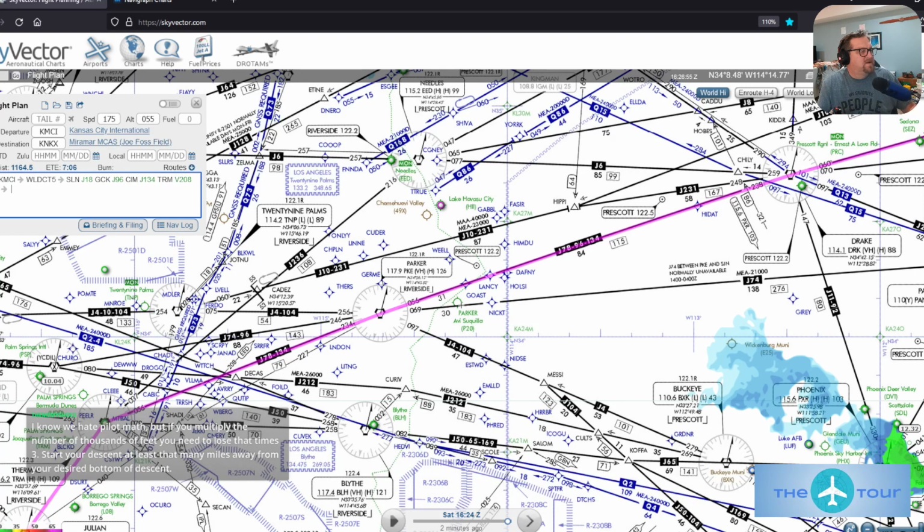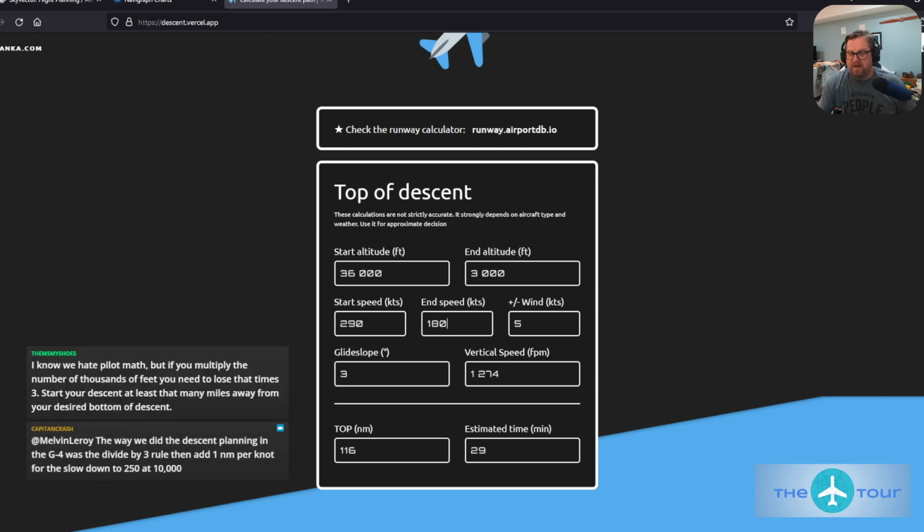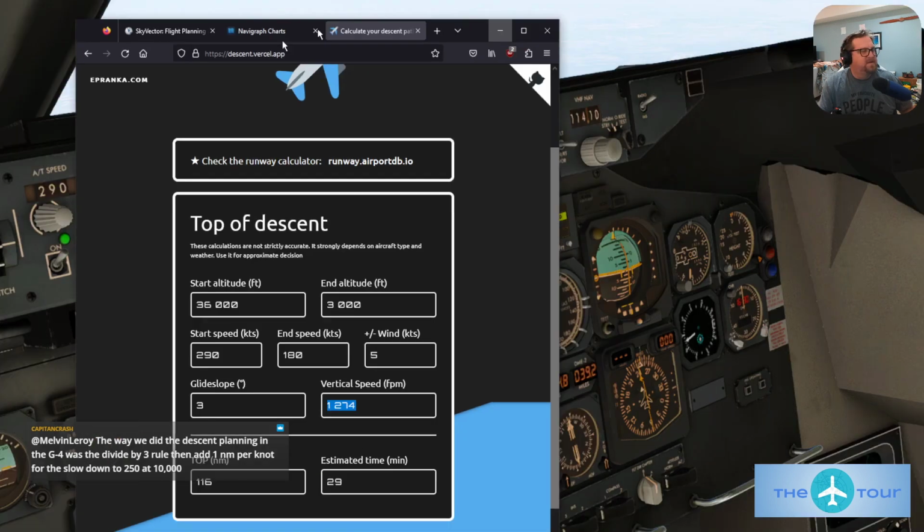If you multiply times 3, start descent, yeah, that's pretty... So which verifies what this is showing, right? 33 times 3 is about 100 miles. This is saying 116 miles. But what I liked about this is it included your starting speed, your ending speed, and a little wind correction. That's kind of the rule of 3 I've always used in the past, and sometimes it works and sometimes it doesn't. But this one gives me a vertical speed, so I'm going to try to shoot the vertical speed of about 1,300, and see how that shakes out.